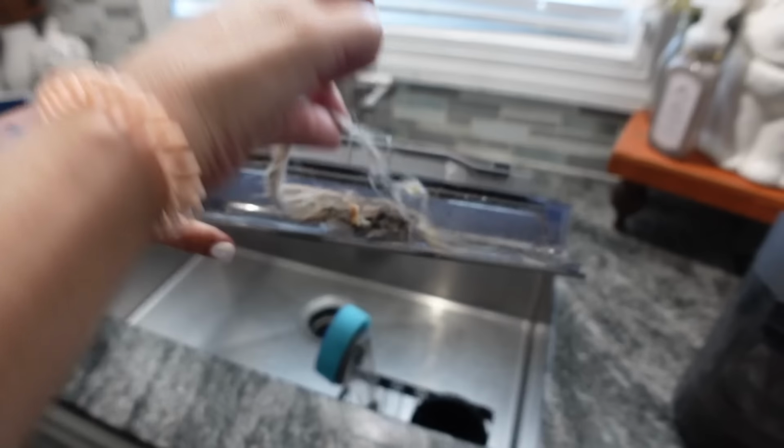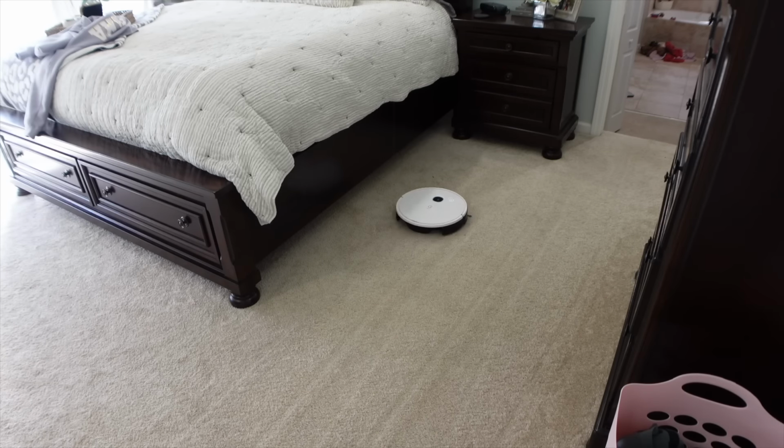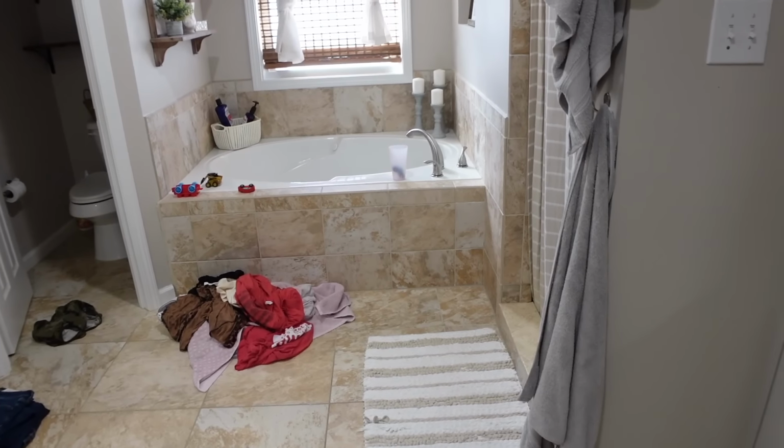Today I'm going to be cleaning several areas of my home. I'm going to be deep cleaning our bathroom as well as showing you some super gross messes. I'm going to be showing you how I clean my jetted tub and also how I clean my cleaning rags.